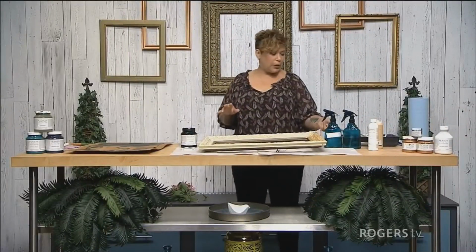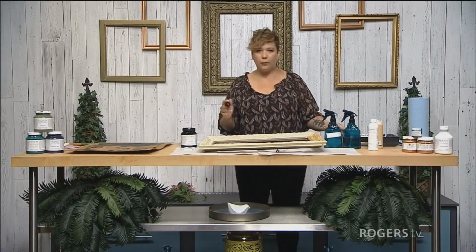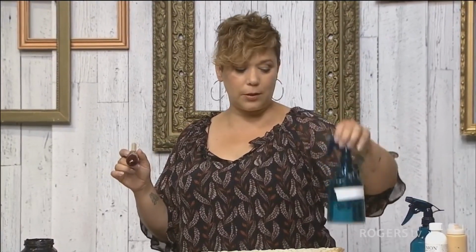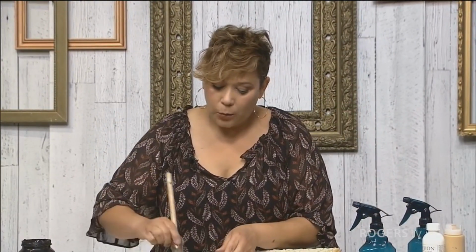So we're going to be painting. I'm going to use Fusion metallic paints. That is the same product that I have on these gorgeous frames behind me. And I've already prepped, because remember, you always need to prep your furniture first. That is probably the most important thing to do, as we talked about. You want to make sure that you give it a good clean first. So I'm going to get right to it.